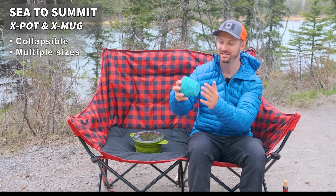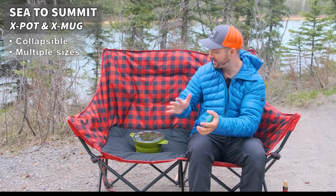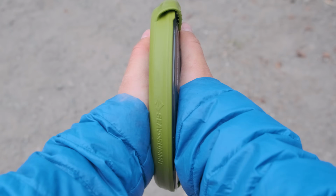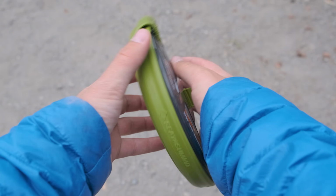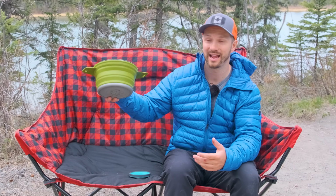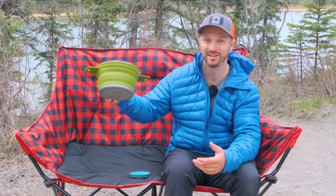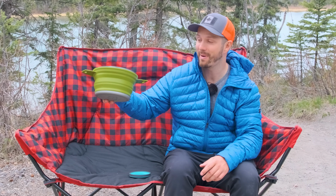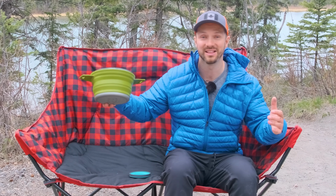So what's nice about these is that they are collapsible, and because of that, they're very easy to store. They just fold up, become these very flat objects that are very easy to store in a bag or in a box. Pots especially can be super bulky, so having the X Pot as part of your camping gear system is going to help a lot as far as being able to store a lot of gear a lot easier. It has a 2.8 liter capacity and is great for boiling water or making things like pasta.